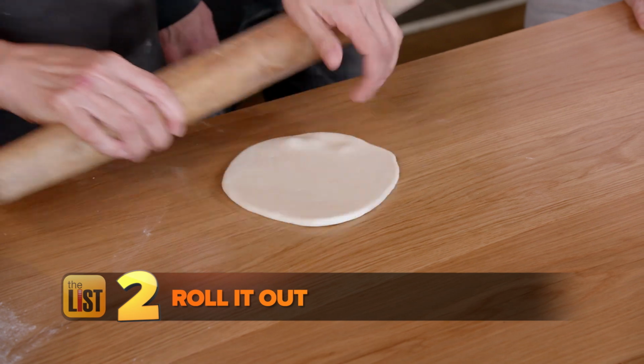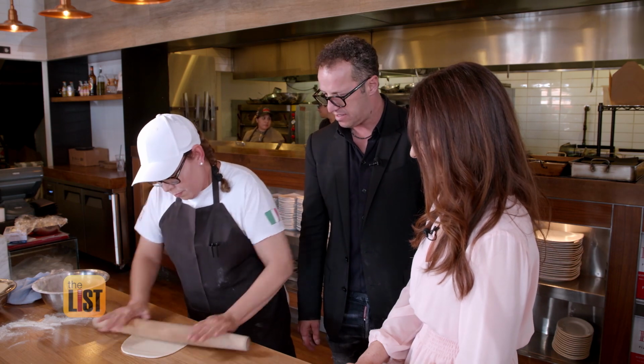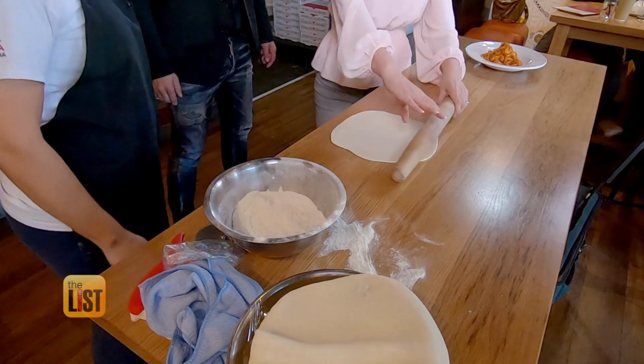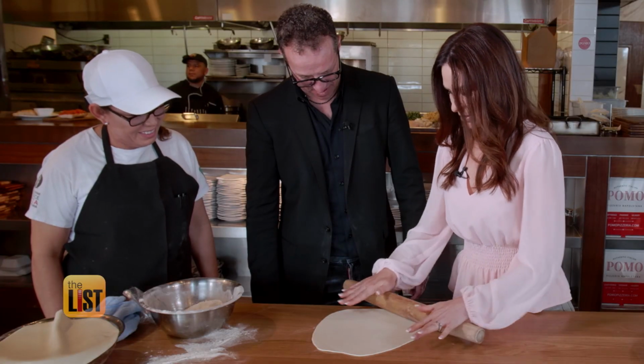Once your dough is rested, take a small section and get to rolling. Turn it, roll it, turn it, roll it. Yes, the dough has to be really thin. Not as easy as it looks, but doable. So it's this, right? Perfect. And then you flip it. Yes, you're doing amazing. It's perfect.